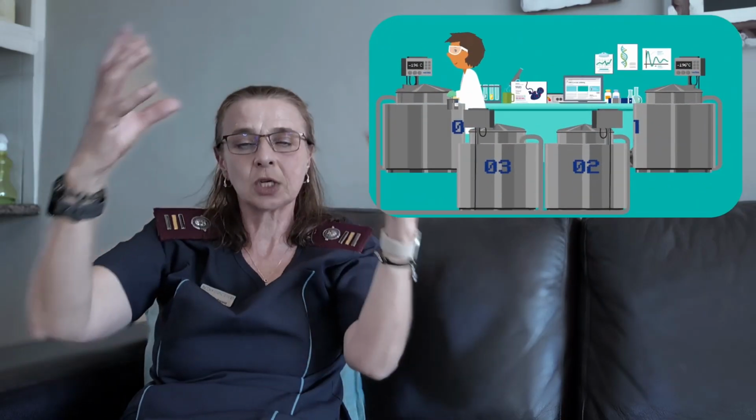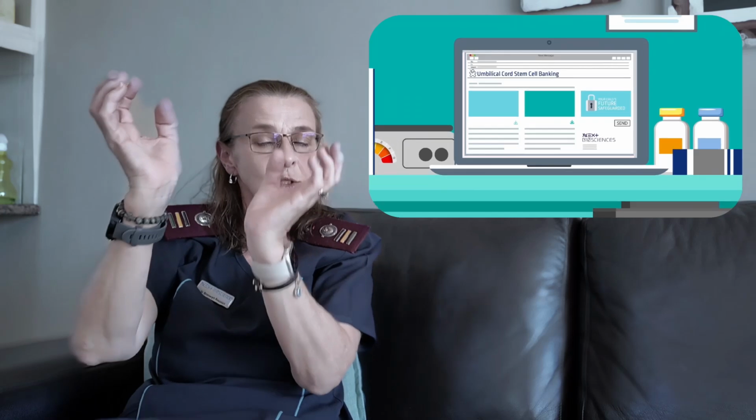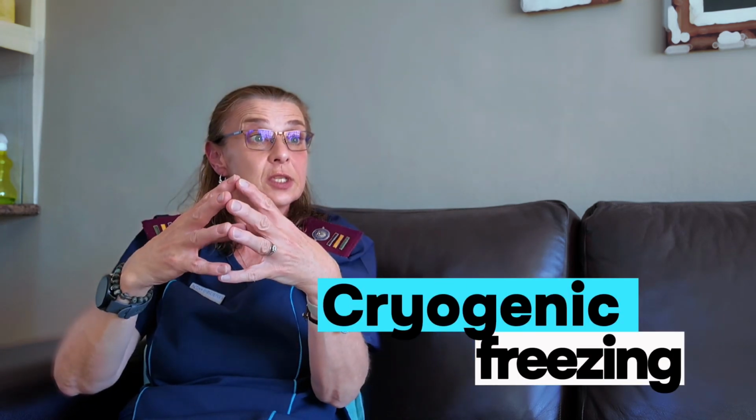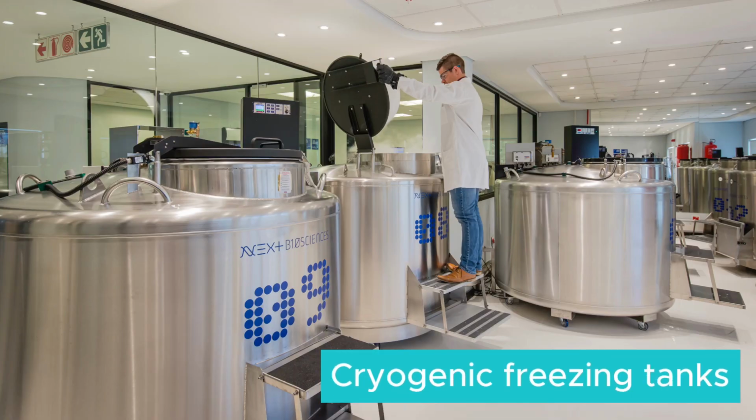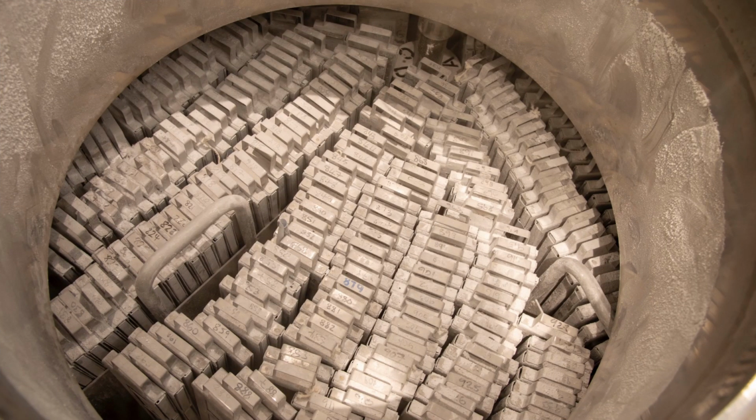We check the weight, then the bag gets moved into our clean room. We take a little bit of the blood to test the baby's blood group, which we will report to you, and then the extraction of the stem cells starts. The extraction process takes all the stem cells out, and they get separated into another little storage bag. That storage bag is frozen down to minus 190 degrees Celsius, and we keep it stored in our cryogenic tanks. Cryogenic freezing means the cells are frozen in liquid nitrogen. Liquid nitrogen does not depend on electricity, so any power disruptions will not affect the storage of the stem cells. And then how long do you store these cells for?